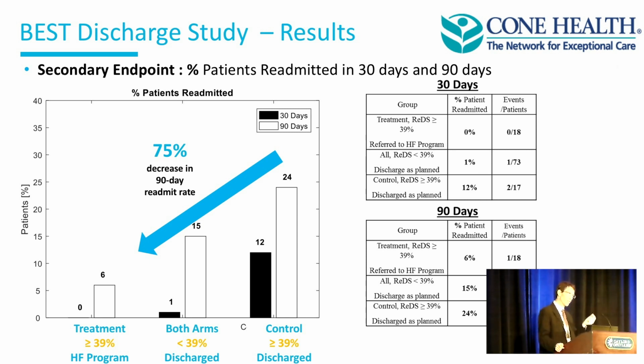If you look in the ReDS arm, the treatment arm, patients greater than 39%, this is where the heart failure team got involved. At 90 days, that readmission rate was still pretty low, 6%. But what happened here is those patients got referred to the heart failure clinic. At discharge, somebody couldn't assess their volume status right, so they said this marks you as a higher risk patient, and you need to be enrolled in the heart failure clinic so they can follow you more closely.